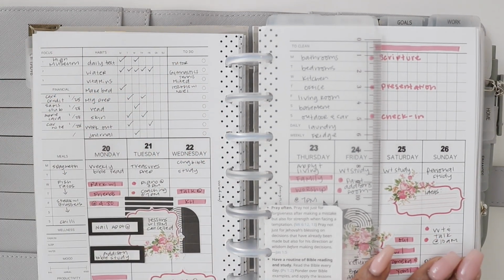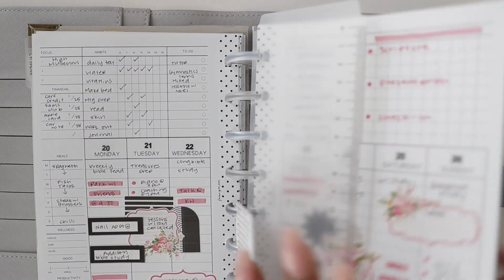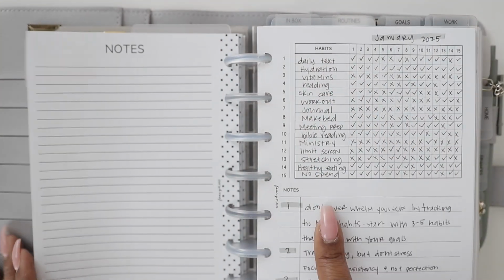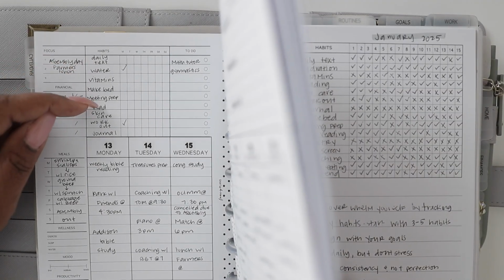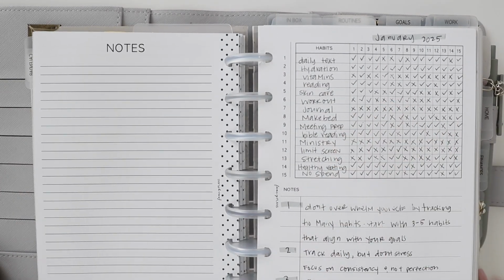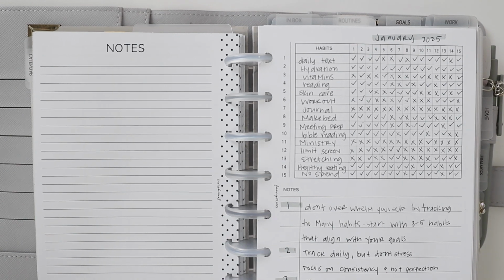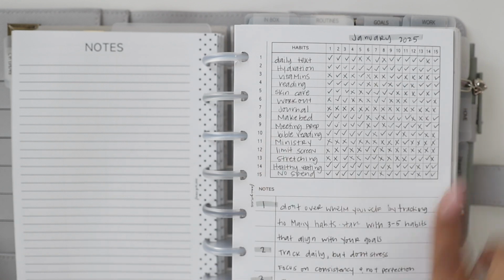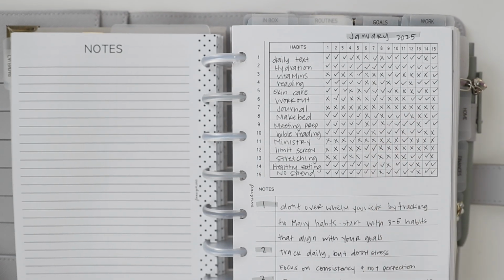All right, so what goes along with that for me, because I want to see the bigger picture of things, is that I also have this habit tracker. So this tracks 15 different habits, whereas this, I believe, let me count it, 1, 2, 3, 5, 6, 7, 8, 9. All right, and I have more habits that I like to track than just those 9 there. So I created this insert here. This is for January. As you can see, look at those check marks. This gives me all the feels, and it just really is a great visual representation of how your month went.